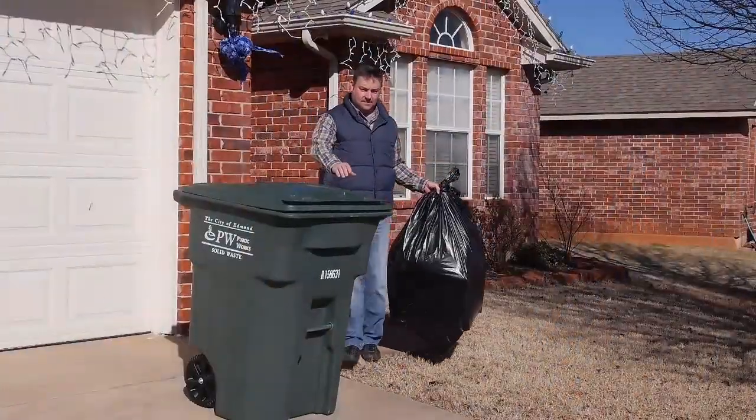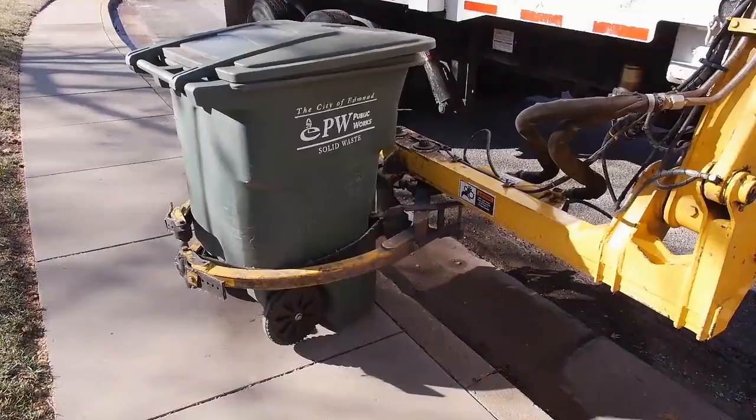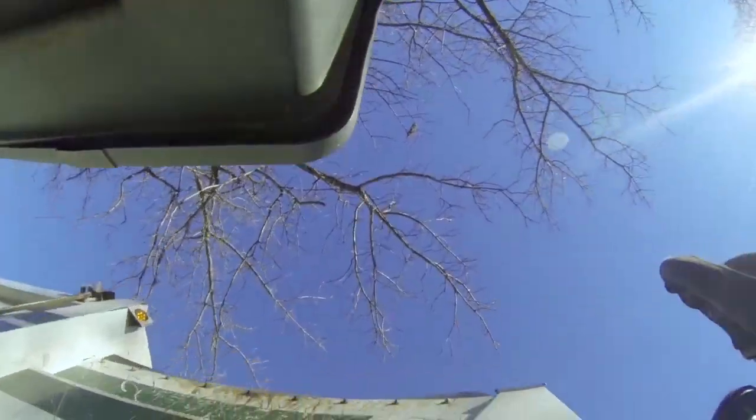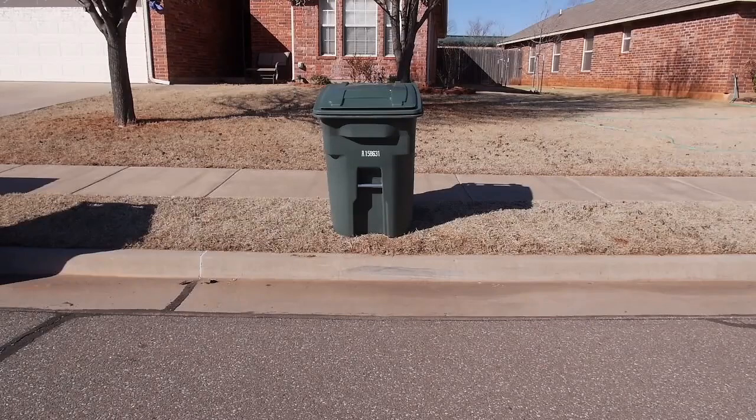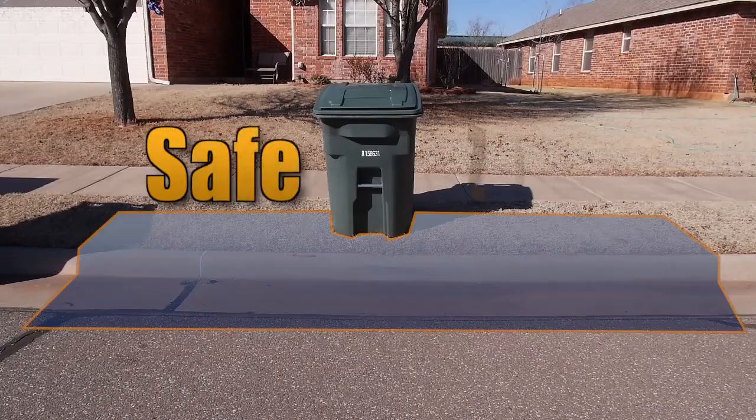Here are the essentials you need to know about garbage collection. Number 1. Solid waste trucks use a strong python arm to pick up hundreds of containers, so each Polycart needs to be within 1 foot of the curb. That's the safe zone.